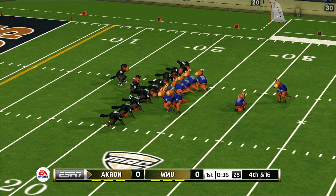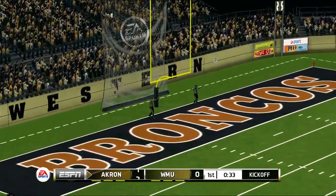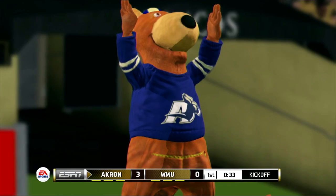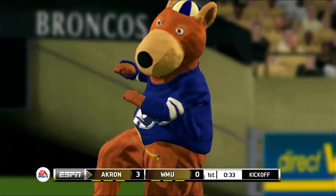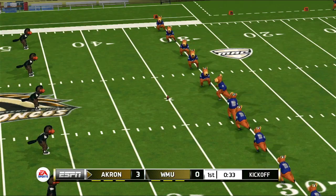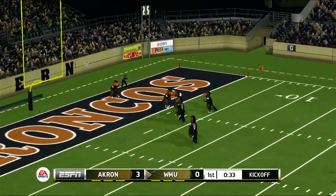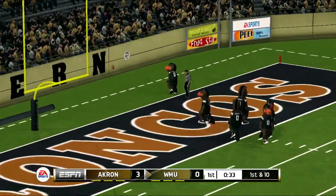Akron is looking to go up by three. Kicks up, and they tack on 3 points. It looks like they're ready for the kickoff. He really got a hold of that kick. And they can forget about returning this one.